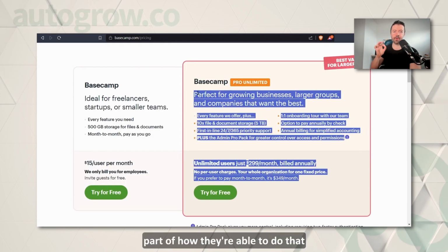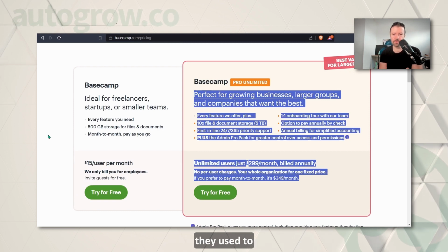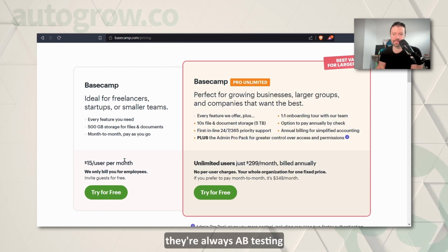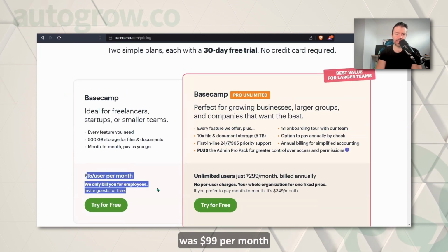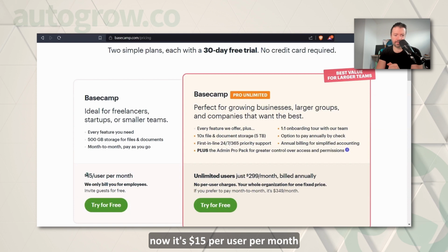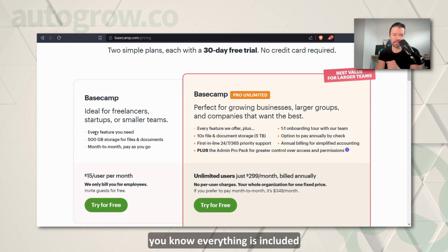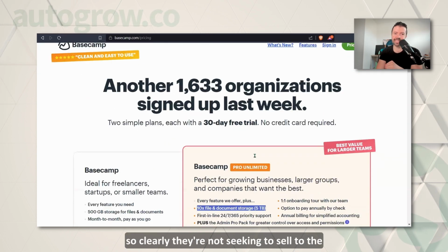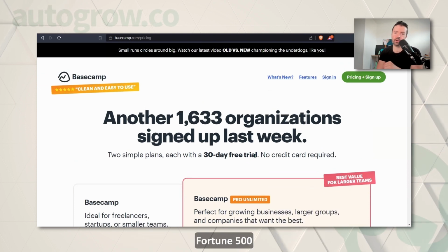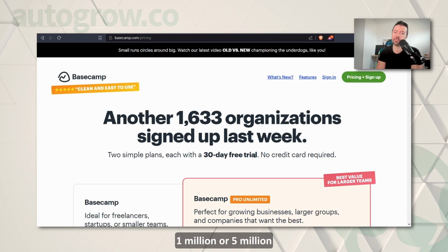I think part of how they're able to do that is that they don't charge a crazy amount. They used to, until recently, they're always A/B testing. Really admire that. They got this minimalist design. Previously, I think it was $99 per month. Everything is unlimited. Now it's $15 per user per month. We only bill you for employees. Everything is included, 500 gigabytes of storage, pay as you go, every feature you need. So clearly they're not seeking to sell to the Fortune 500 or even the Fortune 1000. They're selling to the Fortune 1 million or 5 million.